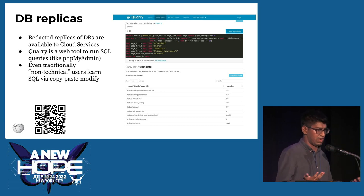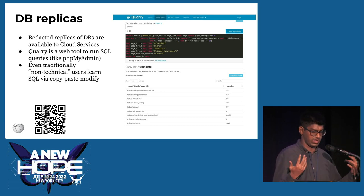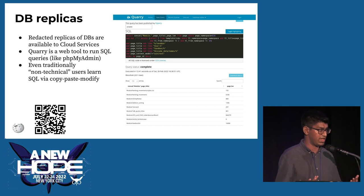Now what's the next step after that? We have a web tool that allows you to just run SQL queries straight from the web. It's like PHPMyAdmin, but actually secure.